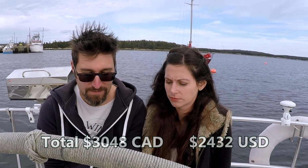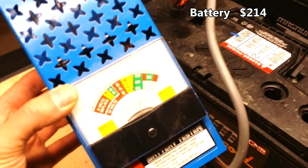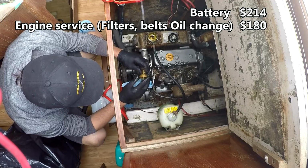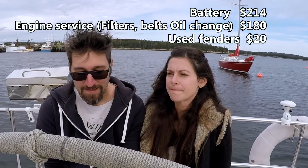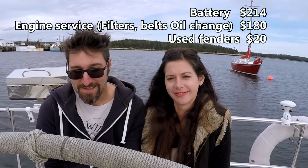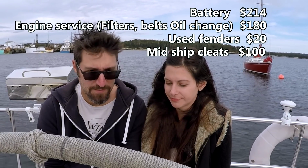And then there's a bunch of other stuff here. Not too much. Let's go through it really quick. We spent $214 on a new battery. That's just one battery out of the 2. The other one was pretty good. The engine service, we spent about $180 on belts, filters, oil, stuff like that. We bought some used fenders from a friend of ours, Tommy, for $20. We bought some midship cleats from him. They were new in the package for $100, and that's about half price of what they were worth new. Actually, they're fancy, weird ones.